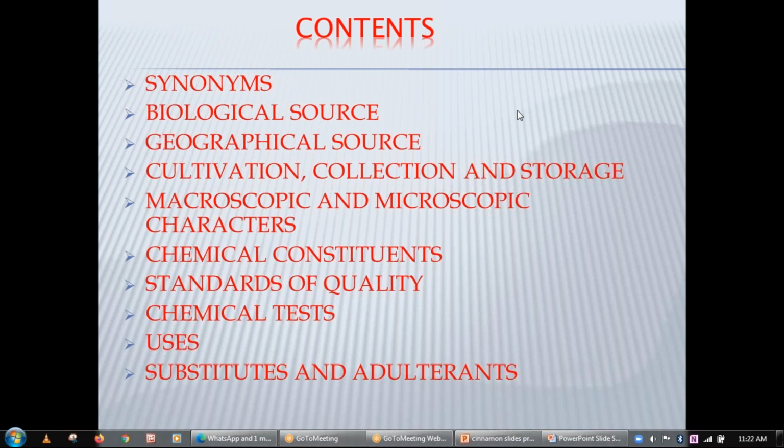Microscopy and microscopic characters, chemical constituents, standards of quality, chemical tests, uses and substituents, and identity. The synonym of cinnamon is Dalchini, Ceylon cinnamon. Biological source.